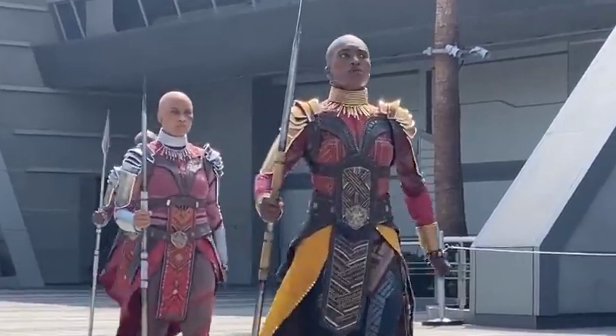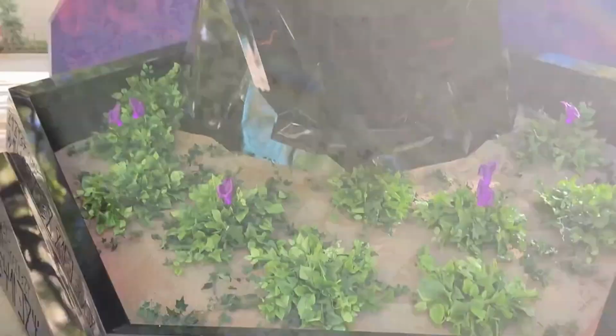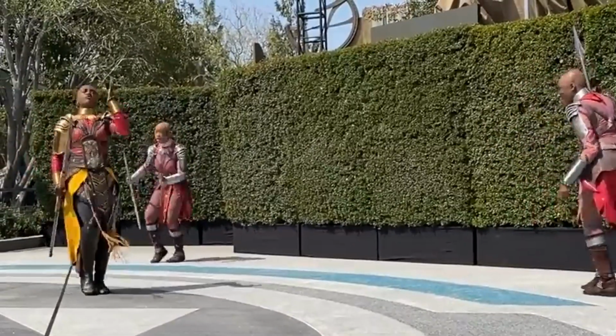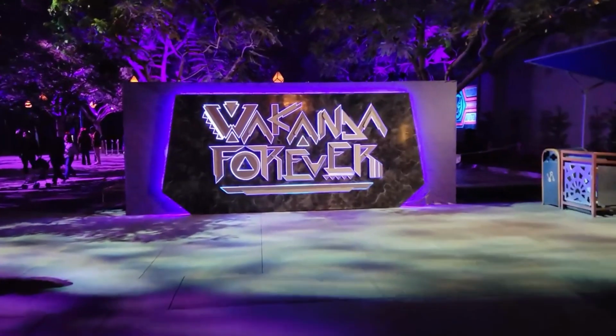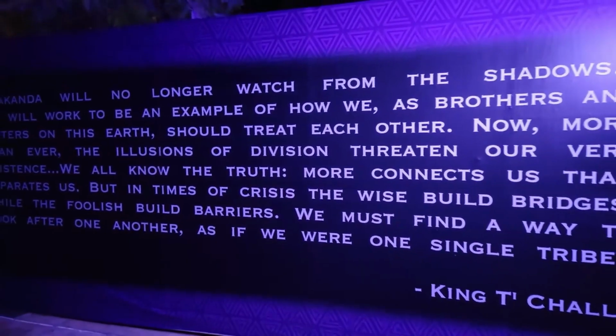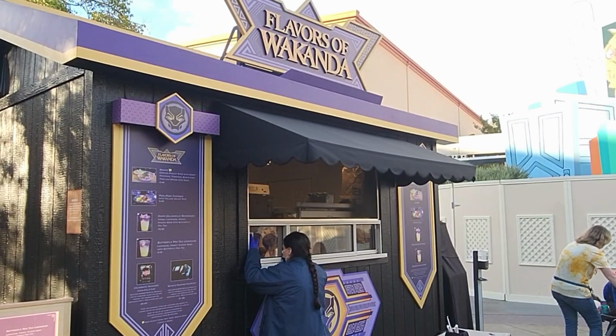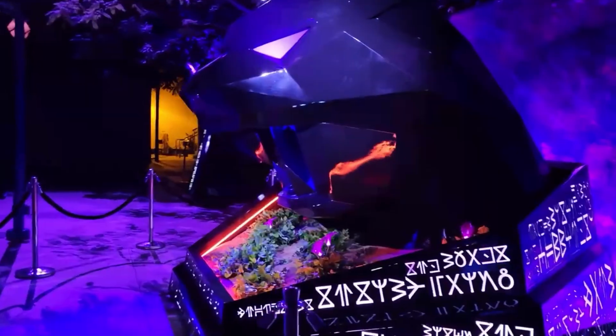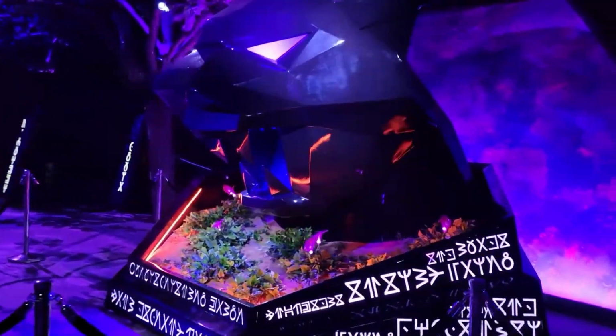There's a cool set piece that includes a little garden that grows the purple flowers that contain the power of the Black Panther, and there's a character meet and greet we're not going to show you quite yet, as it contains spoilers for the movie. Which we loved, by the way, Wakanda Forever! There is a food booth with Wakanda-inspired food that is technically part of the Festival of Holidays, so you can use your Sip and Savor Pass with it.